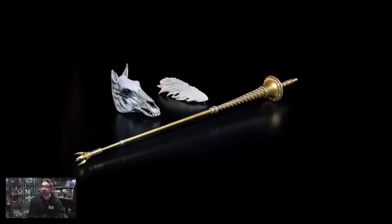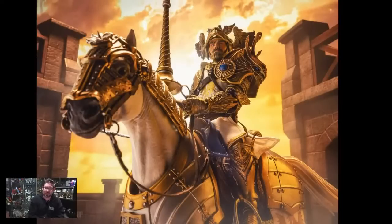So lance, that jousting weapon, that's something we haven't seen in the line yet. We've seen some customizers do those before. I know Detour has done some of those that looked really cool. Very, very cool to get an official one of those in the wave. And then here we actually have the glamour shot of Sir Gideon with his horse Bishop.